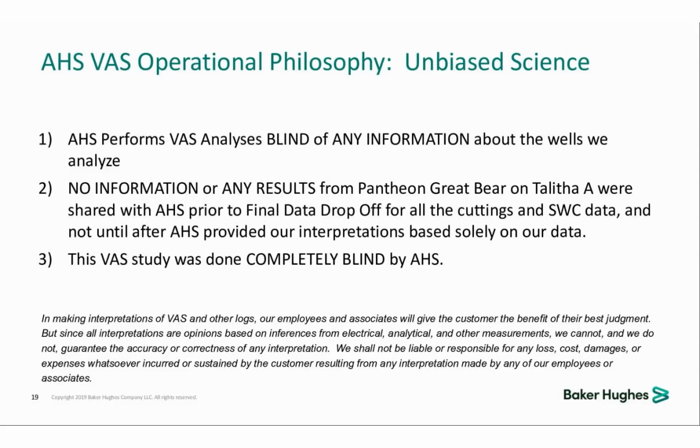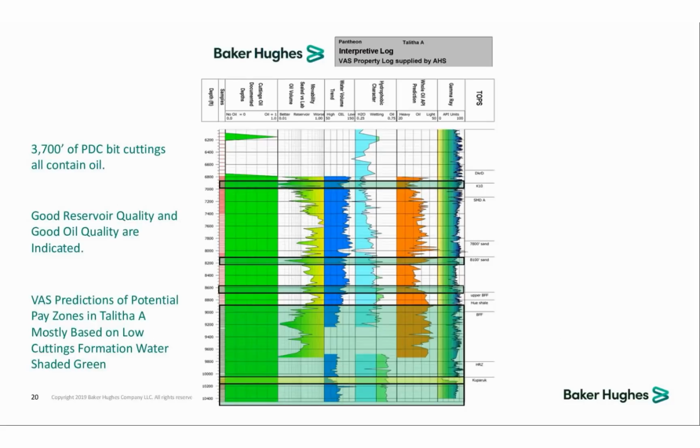We have a philosophy at AHS of unbiased science. We ask our clients not to provide us with any information on their well or their prospect before we do our work. And this was the case with Pantheon Great Bear. We had no information from any of their results on these wells while we were analyzing their cuttings, and not until we had our final data drop off and long discussions with the Pantheon scientists as to what the information meant did they turn around and inform us of anything. So this study that we're going to show was done completely blind by AHS with no information from Pantheon.